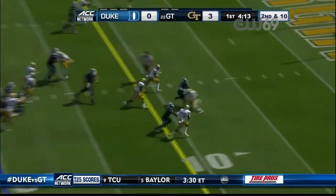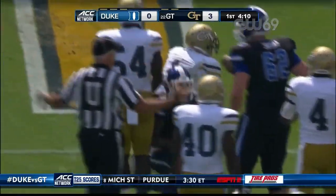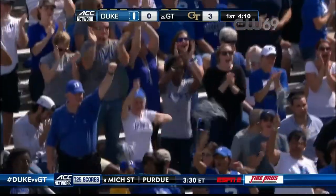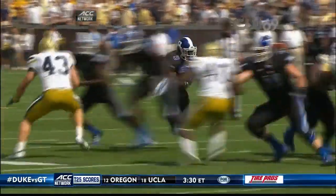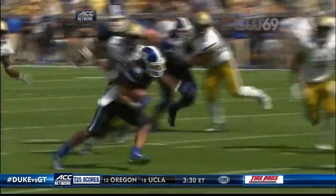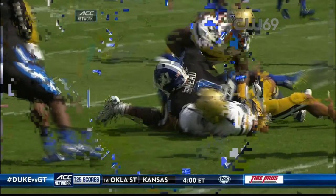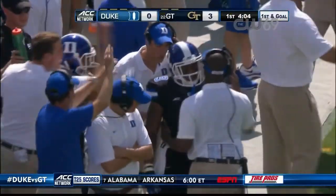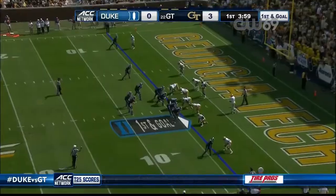Straight up the middle, big hole. This is Sneed. Inside the 5 goes Josh Sneed. Again, behind Lakeland Tomlinson, number 77. What's the big fella come off the football? Gets the block right there. And Sneed, who's the fastest of the quick. And Duke's inside the 5. So far, a very multiple Duke.